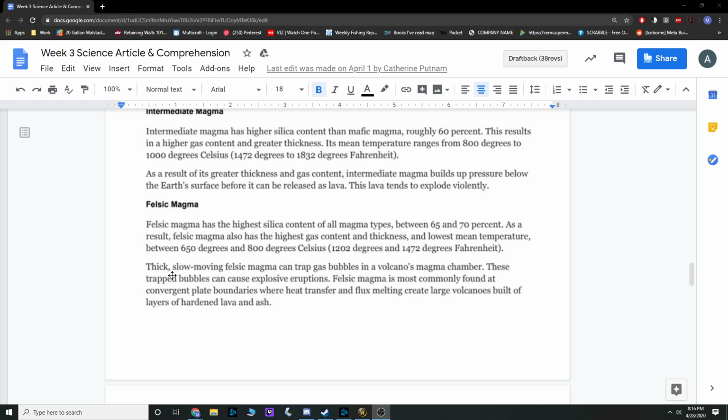So thick, slow-moving felsic magma can trap gas bubbles in a volcano's magma chamber. These trapped bubbles can cause explosive eruptions. Felsic magma is most commonly found at convergent plate boundaries, where heat transfer and flux melting create large volcanoes built of layers of hardened lava and ash.